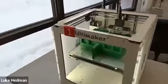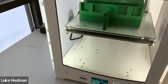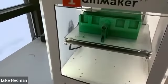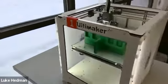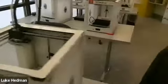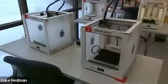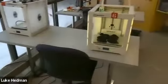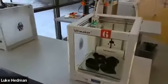So this one is printing something. I don't even know what that is. Some student designed and modeled something. This is probably for a class. No idea what that is. Got a couple of them over here. Looks like some availability right now. The students are probably hopping on those pretty quick.